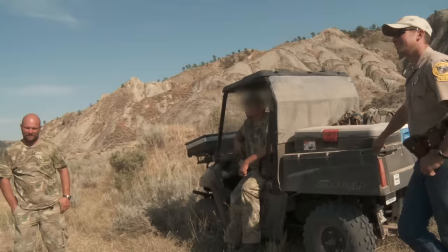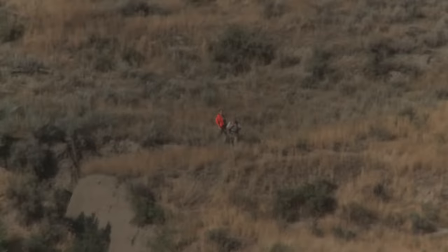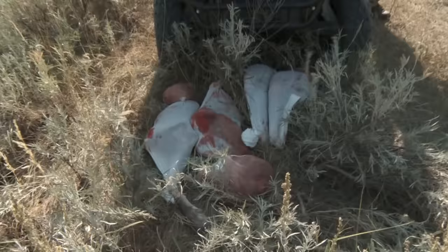Oh, I just seen them on the flats. Okay. They're about halfway back. The hunters are on their way back with the head and cape. The meat has already been packed out, and Wes needs to take a look.